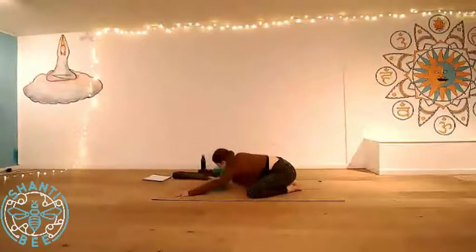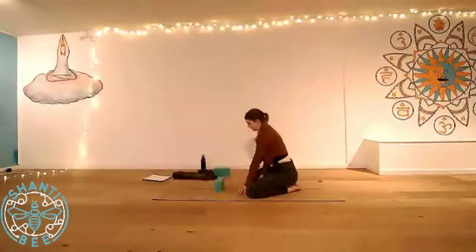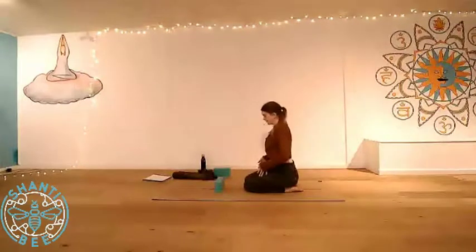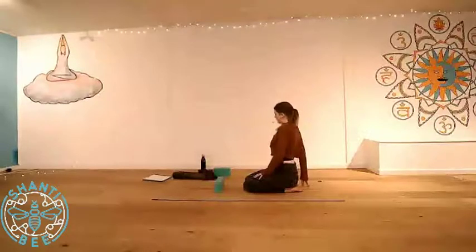Walking the hands back. So you'll be sitting on the heels. And once you're sitting nice and tall, just bringing the knees a little bit closer together. So the knees are about hip distance apart. And we're just going to come into a gentle twist. So bringing the right hand onto the mat behind the right hip.